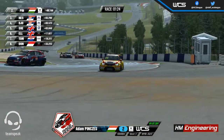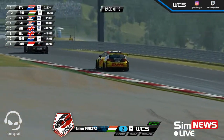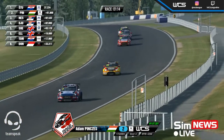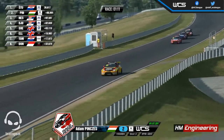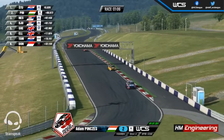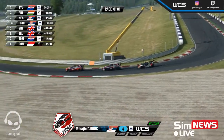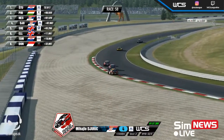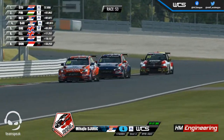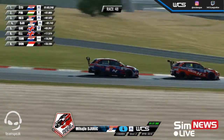Oh, Pincers takes a look to the outside and goes up. Pincers has overshot it. He knew that he had to challenge because this is getting precariously close to the end of the race. But he just got it ever so slightly wrong, went off the road on the outside. That may well be the victory for Slaven Stolic, but we can't call that just yet because Pincers is still within a second of him. Through the speed traps, through the sector timing beams. Stolic, Pincers, and Nesic, Juric, Shepard.